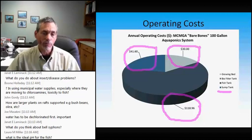You have to put water into the gravel beds at a particular rate that is enough to trigger the siphon and yet allow the bed to drain down and stay oxygenated for a period of time before it refills. So sizing of the grow bed and the water flow going in are two variables that we just chose to bypass. Ideal pH for the fish, 6.8 to 7.0. They will tolerate 8.2, but the ideal pH is in that neutral range, 7.0.